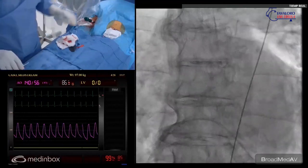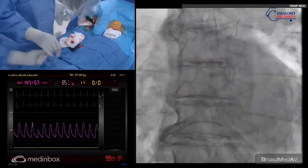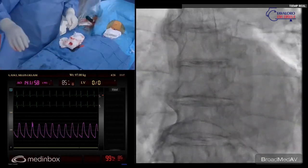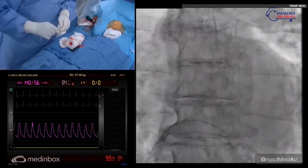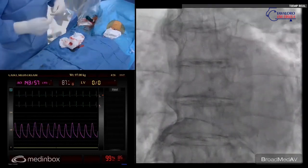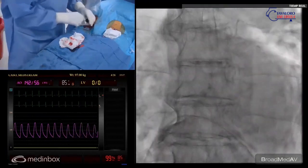Don't spend too much time on this. We did it last week. Okay. So let's go with a gear recta. Now we are changing to a straight wire, O35, not hydrophilic.